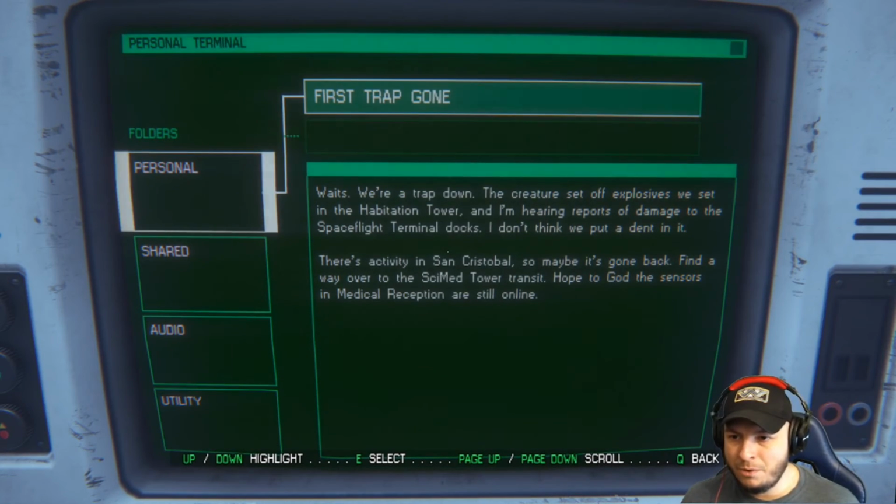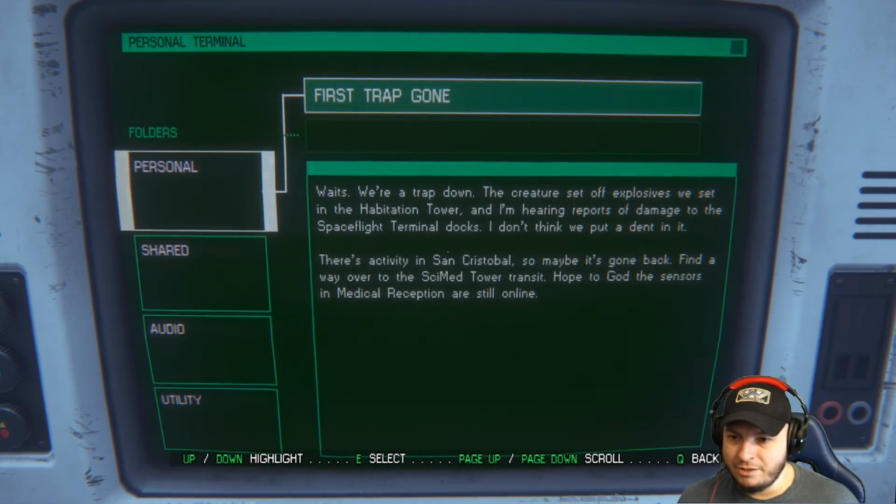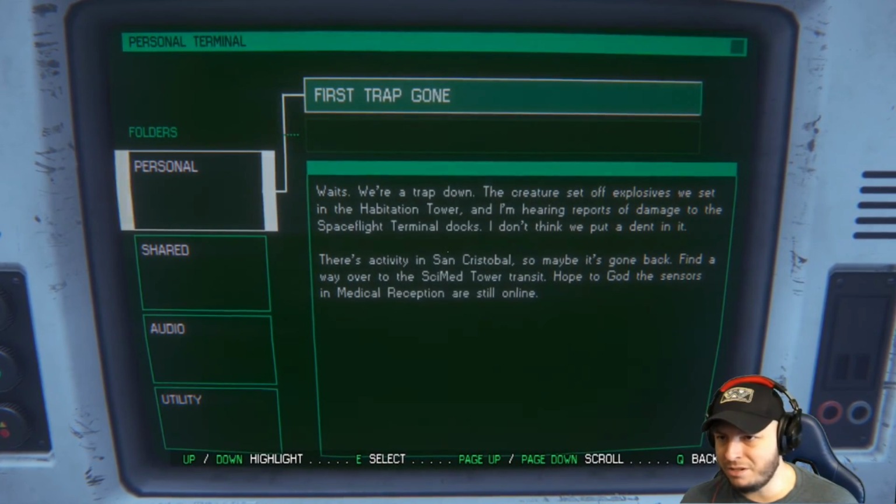We're trapped down here. A creature set off explosives in the habitation tower, and I'm hearing reports of damage to the spaceflight terminal docks. I don't think we put a dent in it. There's activity in San Cristobal, so maybe it's gone back. Find a way over to the SciMed Tower transit. Oh god, the sensors and medical reception are still online.